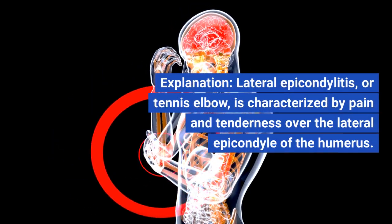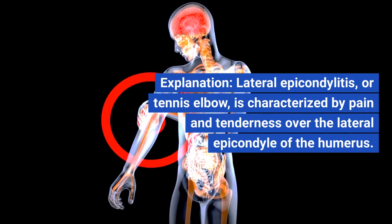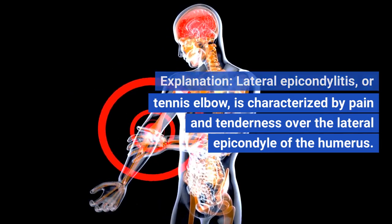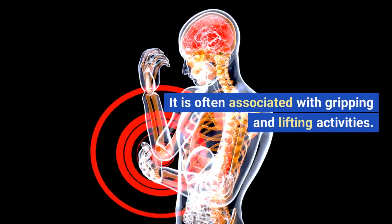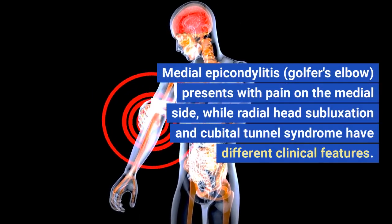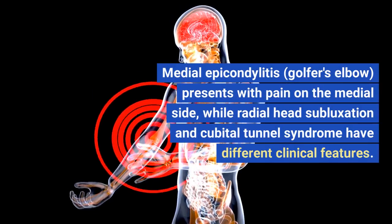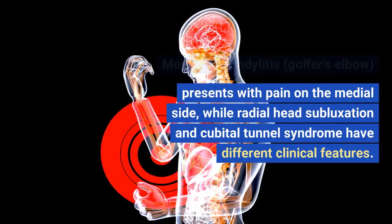Explanation. Lateral epicondylitis, or tennis elbow, is characterized by pain and tenderness over the lateral epicondyle of the humerus. It is often associated with gripping and lifting activities. Medial epicondylitis, golfer's elbow, presents with pain on the medial side, while radial head subluxation and cubital tunnel syndrome have different clinical features.